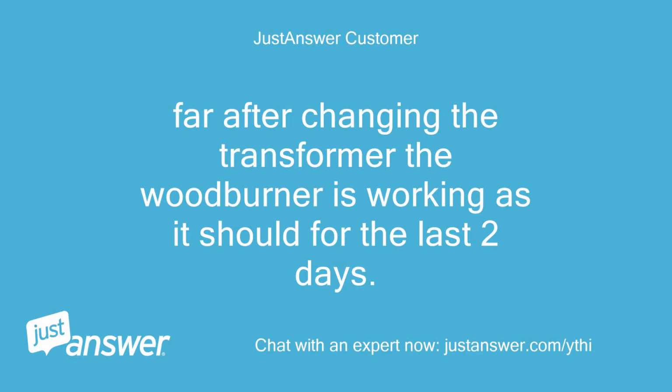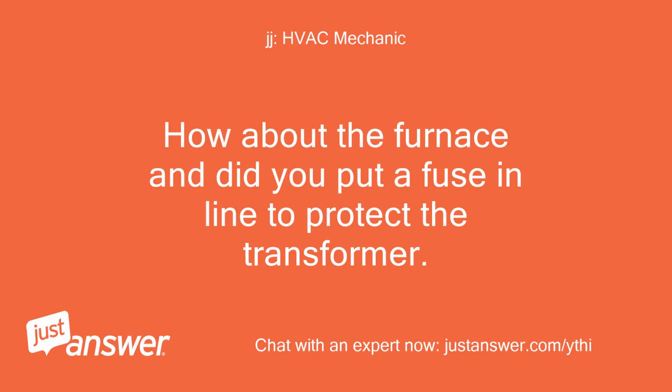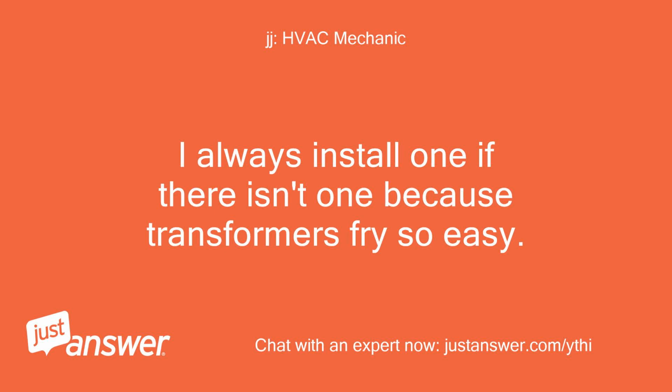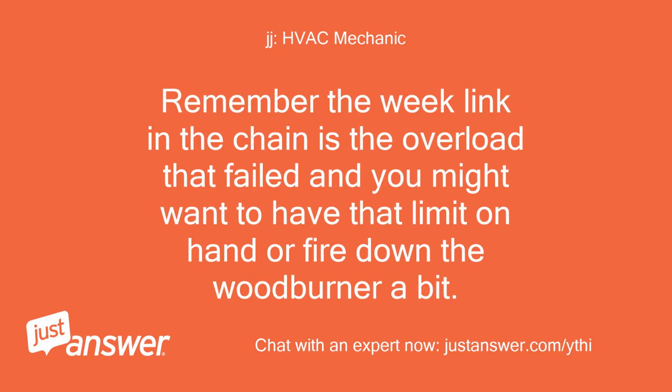So far after changing the transformer, the wood burner is working as it should for the last 2 days. How about the furnace, and did you put a fuse in line to protect the transformer? I thought there was one on that board, but it would have blown and it didn't. I always install one if there isn't one because transformers fry so easy. Remember, the weak link in the chain is the overload that failed, and you might want to have that limit on hand or fire down the wood burner a bit.